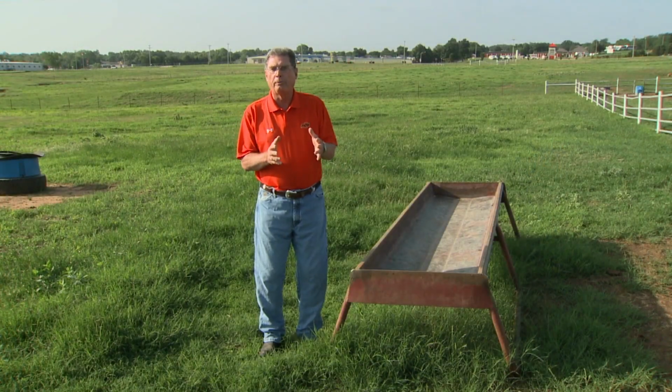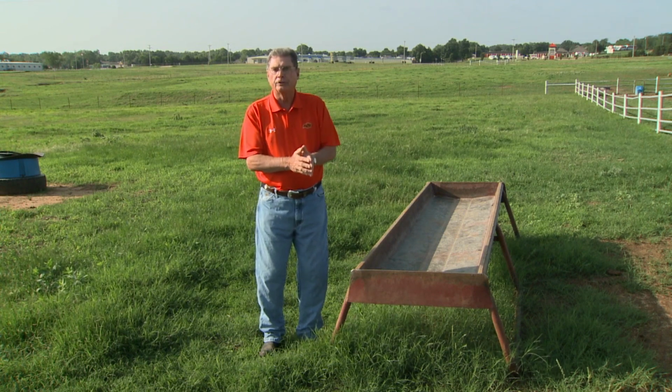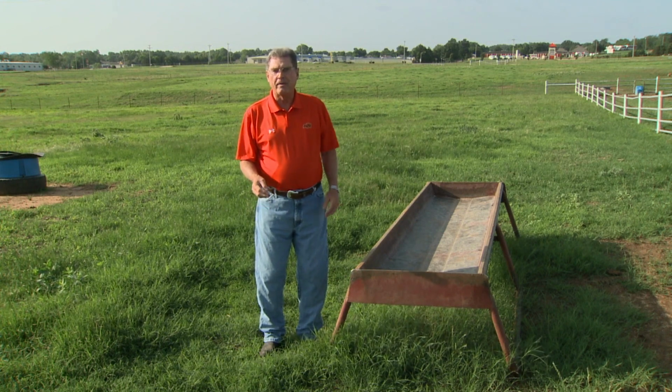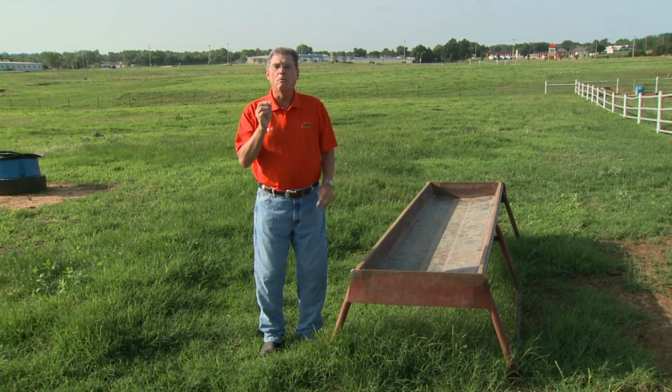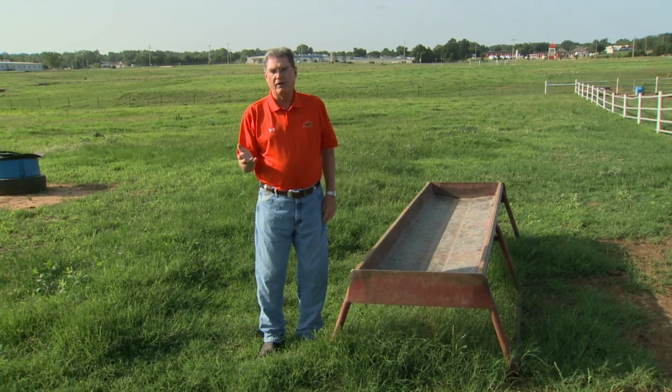So there's several reasons to use the Oklahoma Gold program for those weaned fall-born replacement heifers, those that are going to go into their first breeding season next November. We want them big enough, we want them cycling, so we have a high percentage bred up next fall.